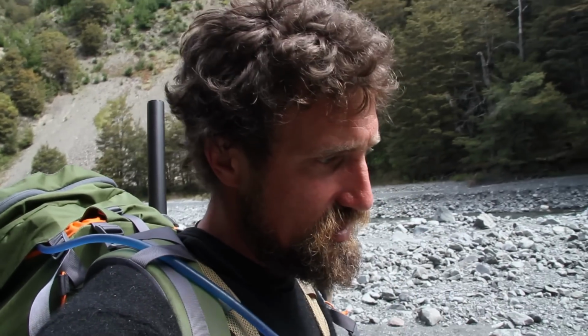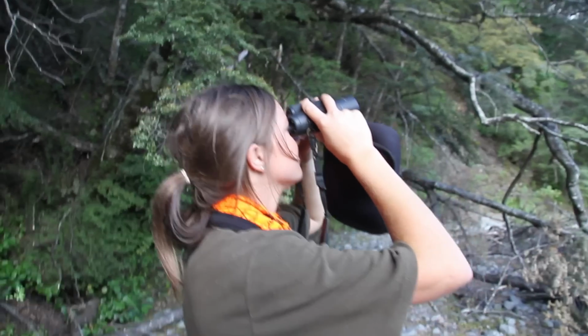We've come across a bit of a dilemma. There's two sets of boot prints that are coming out of this valley fairly fresh, and the wind's also blowing straight upstream. It's a really hot day down here. It was freezing up on the divide, and down lower it's quite warm, so we don't know whether to keep pushing on up or to go up the side. It's also only mid-afternoon. We've got quite a few hours till sunset. What's the plan, Joe?